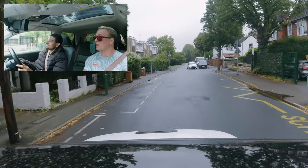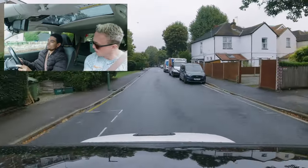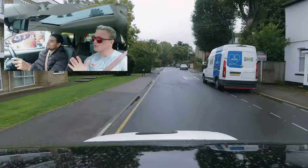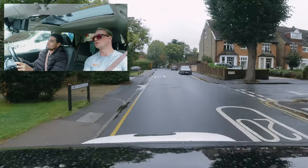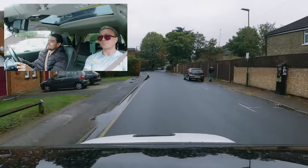That does come up a lot. That's why I'm mentioning it. People don't do what you did. They try to cut the corner and turn too early. That would be possibly serious, but definitely a minor driver fault. So well done for staying disciplined. Thank you. And nice turn.